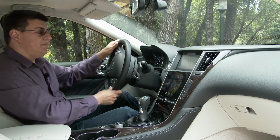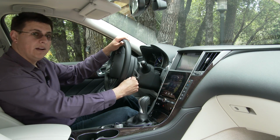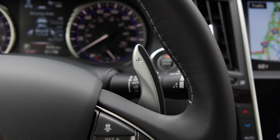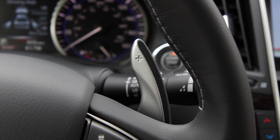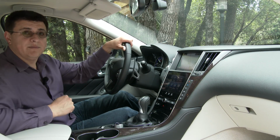The Q50 gets some of the best paddle shifters on any modern vehicle. They are magnesium, they're also leather wrapped right on the edge, and they're attached to the steering column itself, not to the steering wheel. I'm told that race car drivers prefer them on the column, not on the wheel. Personally, I'm not a race driver, so I prefer them on the steering wheel, but I'm frequently told I'm wrong.